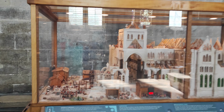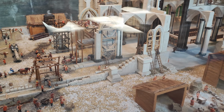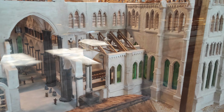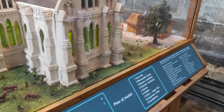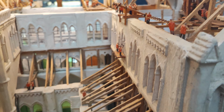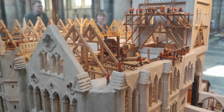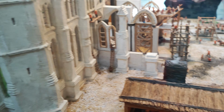Now, I don't know what this is. A lovely model. It's the building of the cathedral, I think. Something like that. Fabulous model. Look at this. All the people in the room. Block and tackle. There's the wheel there that lifts up the stone. Fabulous.